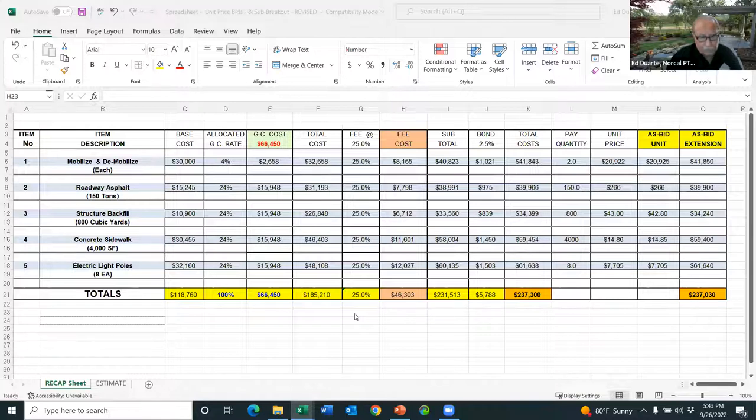But you should not be using the percentage to determine your general conditions cost. You should be doing the spreadsheet and price every one of those items out. It doesn't take that long to do it. And as far as what other percentages you are talking about, if you're talking about fee markup, what should you put on it?